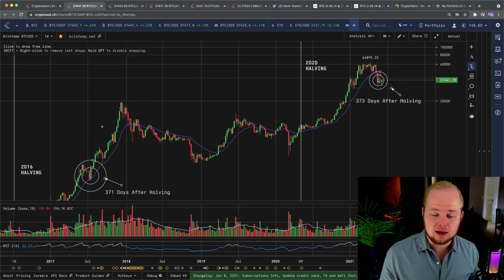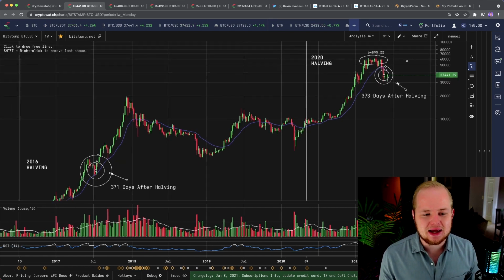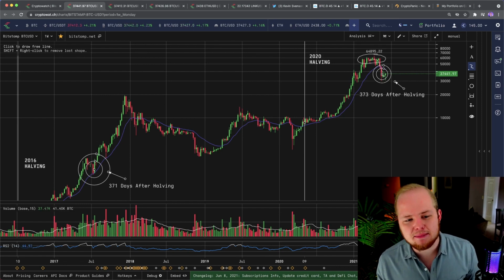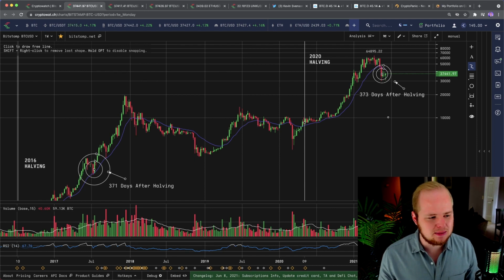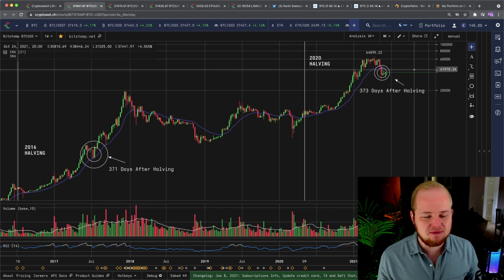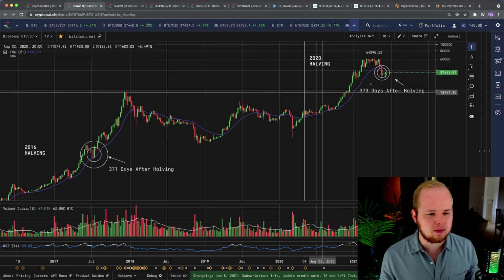Now, the likely reason for that is because we spent more time at the top, guys. We spent way more time at the top than we did in any other previous cycle, right? So more time at the top gave us more downside pressure once we started selling off. So it's all very normal. It actually makes sense to me. And I actually don't think that there's anything wrong with what Bitcoin is doing right now. The behavior makes sense. And in terms of the halving cycles, we're pretty much on track with the previous cycle.